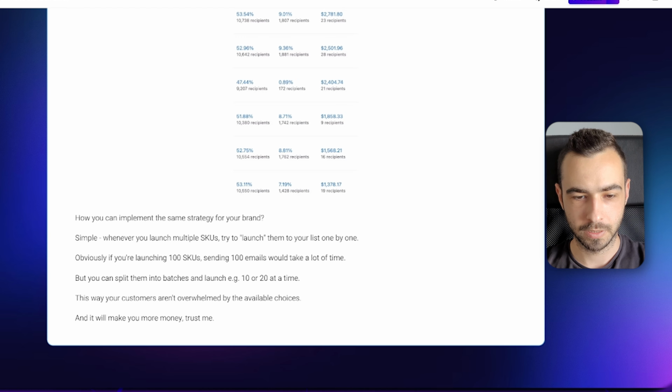But if not, then for every single SKU you are launching, you can just split them one by one. Now, obviously, if you're launching a ton of SKUs, like 100 different SKUs, you don't want to do this strategy because you would need to send 100 emails, which obviously is possible and is something you could do, but it would take you quite a lot of time, right? But instead, what you can do is split them into batches. So instead of sending one email saying, hey, we just launched these products, and then the second email being a follow-up, what you can do is split all of the 100 SKUs into batches and, for example, launch 10 or 20 at a time. This way your customers aren't overwhelmed by the available choices, and it will make you more money.